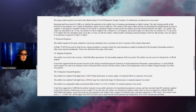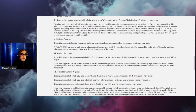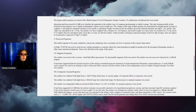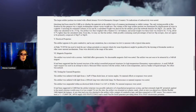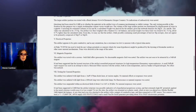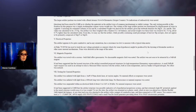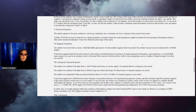Questions were raised by Linda Moulton Howe as to whether the materials of the artifact were of common, predominant, or stable isotope. The only testing possible at this location for this purpose was a simple volume versus weight test. The volume of the large artifact portion was determined by displacement of water in a pipette. So it's comparable. It's normal earthly isotopic ratios.